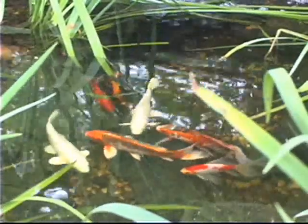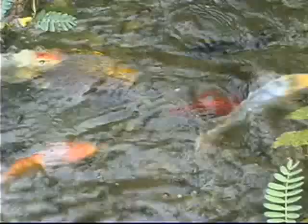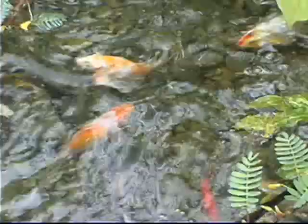The dog liked the pond as much as anyone else. He used to come down all the time and look into the water and watch the fish swim around. Everybody that comes to see the pond thinks it's awesome. Probably every morning, the first thing we do is come out, drink our coffee, watch the fish, and check the frogs out.